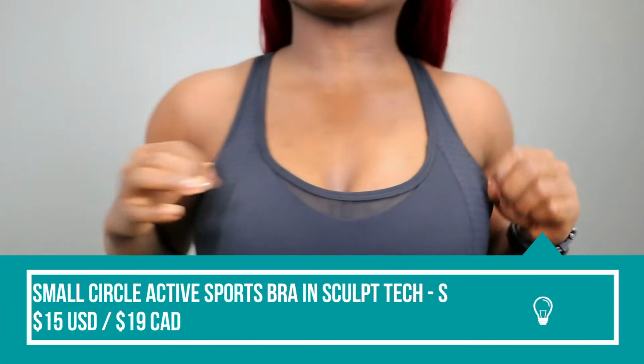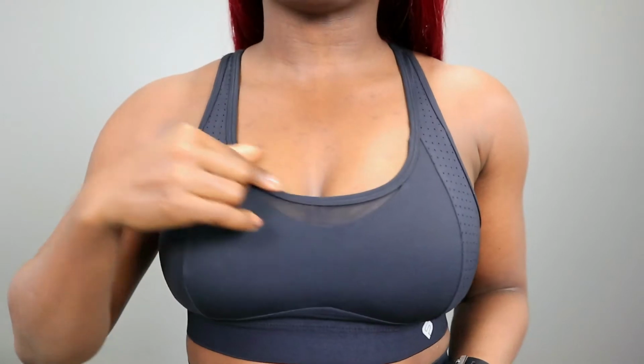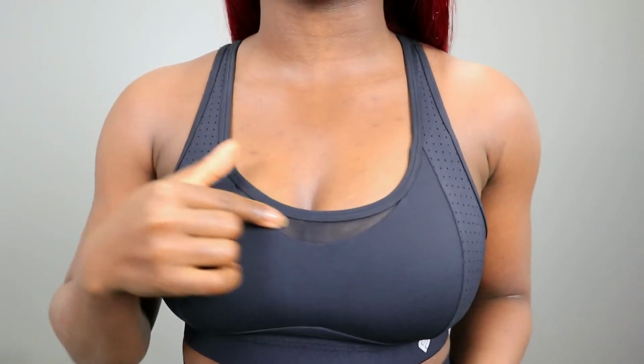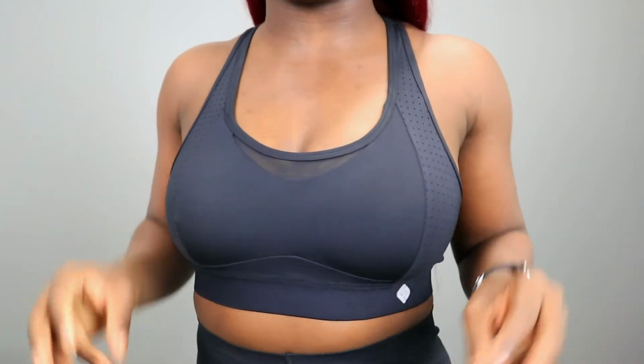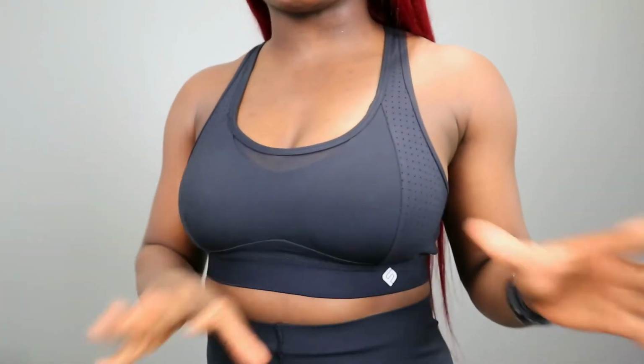First item is the small circle sports bra. This is a tight fitting sports bra that has a scoop neck. As you can see, there's a little mesh where the scoop neck is, and this is a sweat wicking material. It's more of a performance feel, and it does have a slight sheen to it. It's not anything obnoxious, but there is a sheen there.